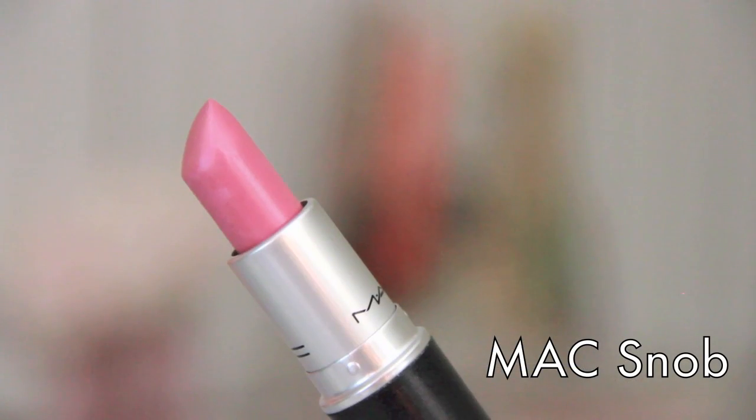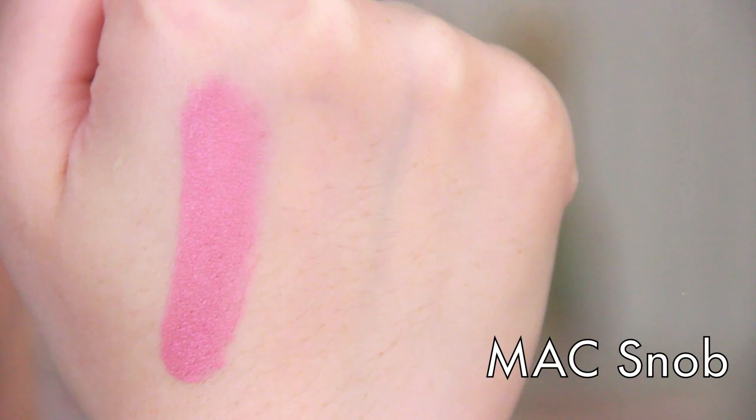Now we're getting into the pinks, which are my favorite, and first up is Snob from MAC. This is described by MAC as a light neutral pink. I would say this leans a little bit more cool tone. It has a blue undertone, and I love it. It's such a light pink, and you guys are probably going to know now why I love Snob so much. It's a dupe for Revlon Primrose, which is my favorite lipstick of all time. You guys know this. I have 2 of these, and they both look like this. They're very short and stubby because I use them so much.